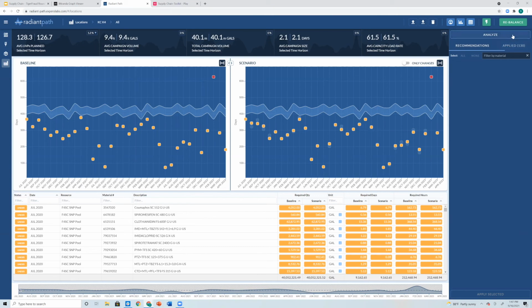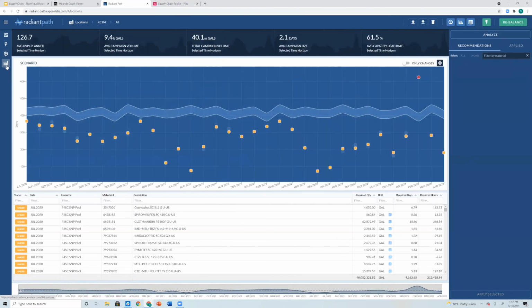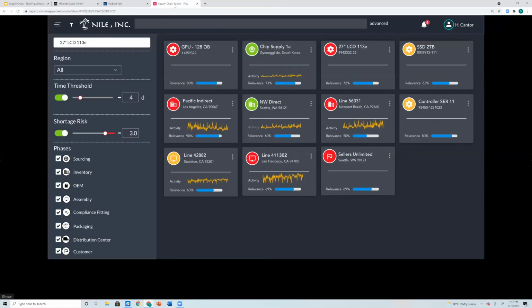So what I can do now is rebalance and continue through this what-if capability to find those things, et cetera. The other thing I can do is switch over and look at different kinds of products inside of the application to see where they're going in the process. And that's the next thing I can do over here.